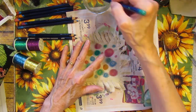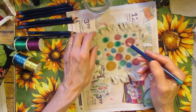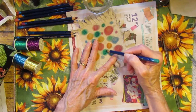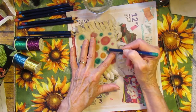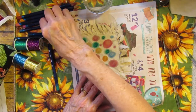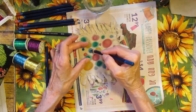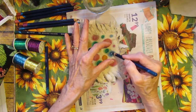Really bringing out more color this way, because I likes my color. Just go round and round. Oh, this is much better. Material's already wet. Let me pick one of these blues. I'm wetting the tip. Ooh, nice. Nice, nice, nice.